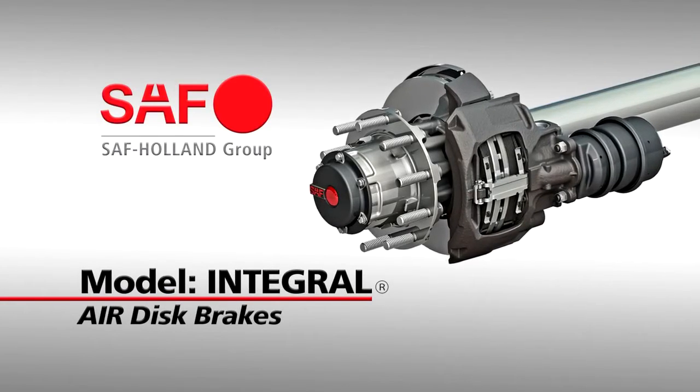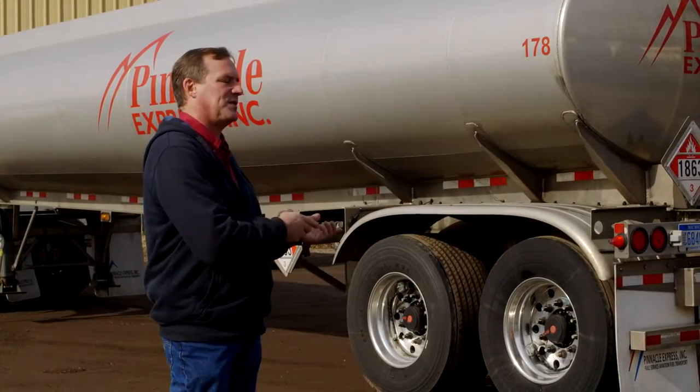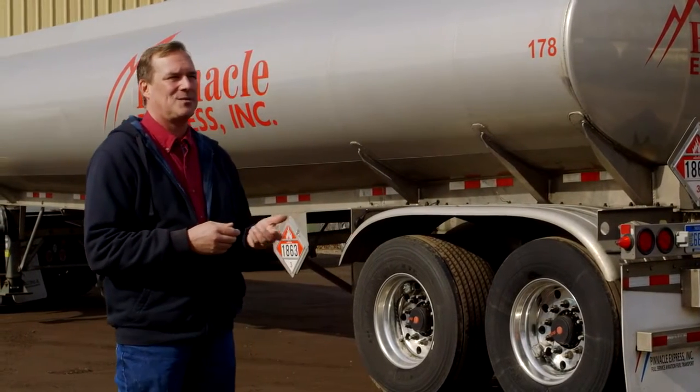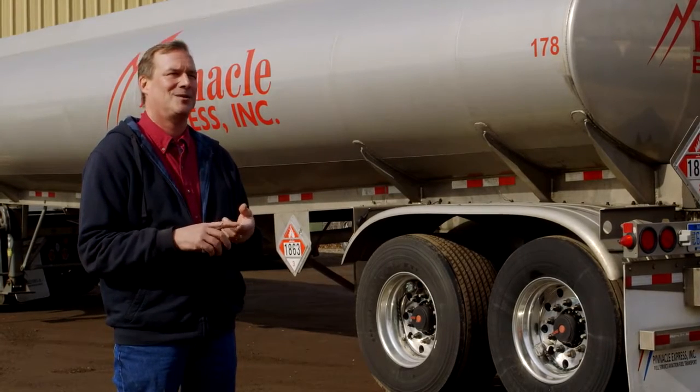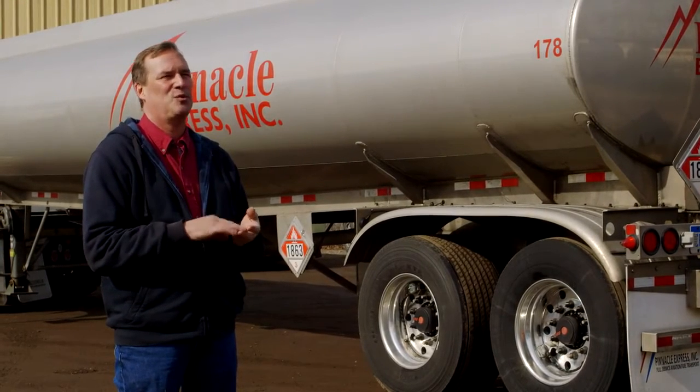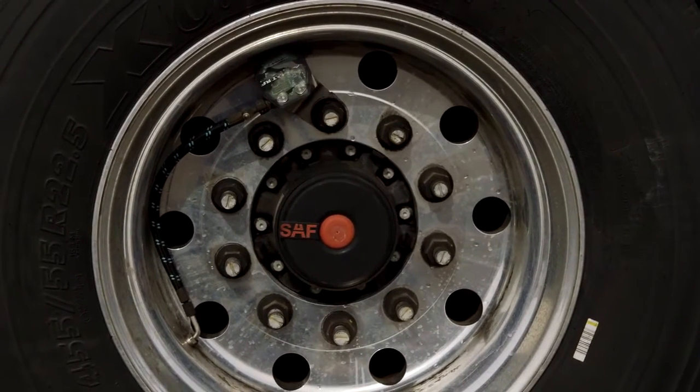When we converted from drum brakes and started speccing our trailers with the disc brakes, our maintenance went almost down to nothing on these trailers. We're not having to grease slack adjusters, S-cams, the tubes, the bushings. For every set of pads that we change, we probably would have changed 2 to 3 sets of brake shoes on a drum brake system. A lot of times when we do change brake pads, it takes us longer to get the tire off than it does to change the brake pads.